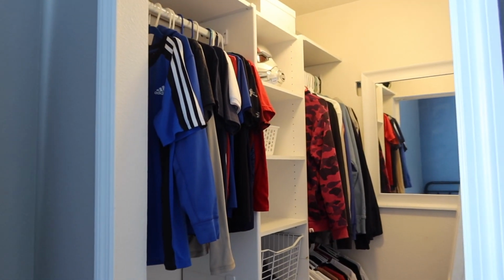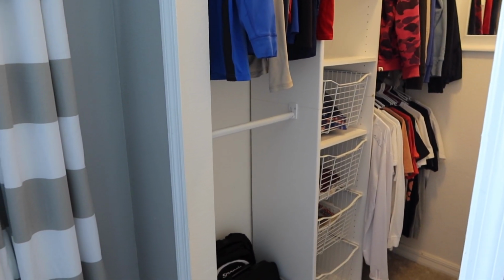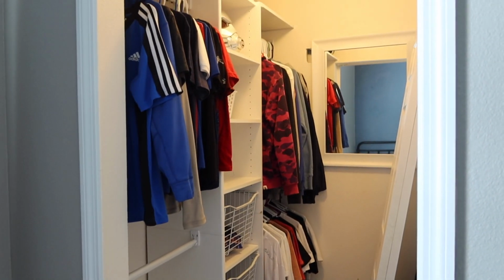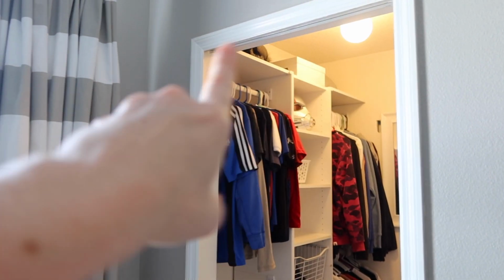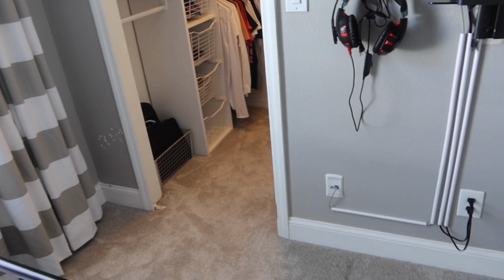Chris put this closet system up. We got it from Home Depot. It's a Closet Maid. It was just the basic in the box. We bought it there. That's the way their closet looks. Yes, the closet door is broken. We were thinking about putting a barn door on here, but since the TV's there, we have just left it open for now. So this is the final look.